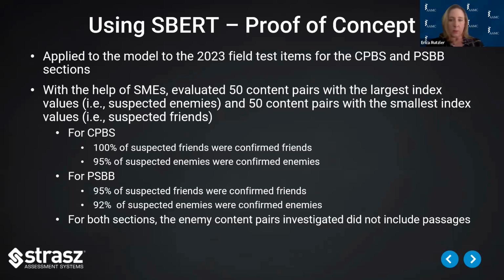The results were very good when comparing the model with what the SMEs found. 100% of suspected friends were confirmed friends in CPBS, and 95% of suspected enemies were confirmed as such as well. And in PSBB, we had similar numbers. 95% were friends, and 92% of the suspected enemies were enemies. For both sections, the enemy content pairs investigated did not include passages, which is a good thing.